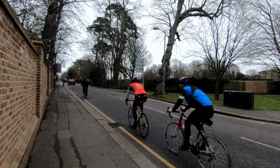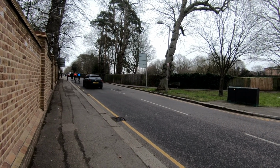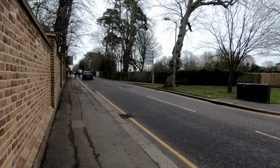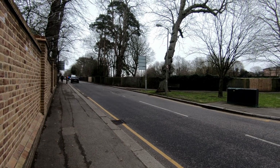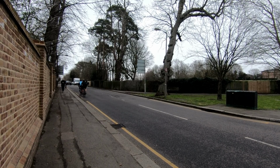So recently road.cc, the website, posted an article about the changes that have been proposed to this road, Priory Lane. And since I live so nearby, I thought I'd go do a little ride down the road and video it to show you guys what the problem actually is.